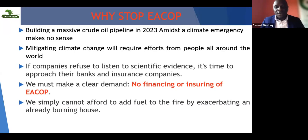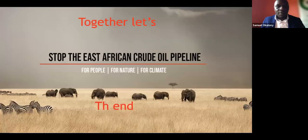We cannot afford to add fuel to an already burning house. And we cannot use an excuse that because Europe or other countries just need to develop. If a neighbor is burning his house, then you also burn your own because he is burning his, doesn't make any sense. And we need to be contributing. That's why I say together, let's stop the East African crude oil pipeline for the people, for nature, and for climate. Thank you very much.